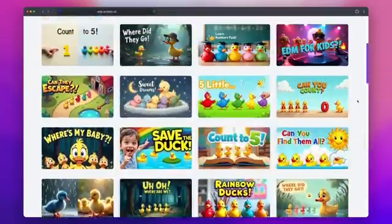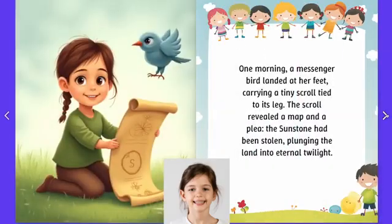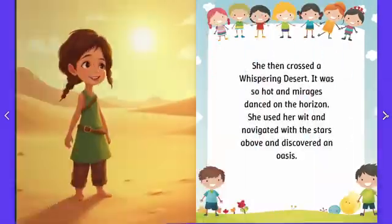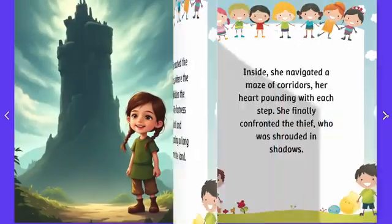Want to create a personalized storybook for someone special? Just upload their photo, and this AI will turn them into the hero of their own beautifully illustrated book.